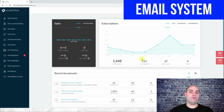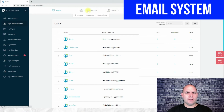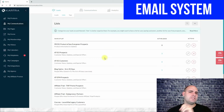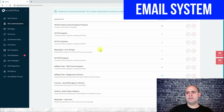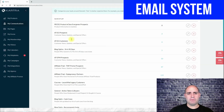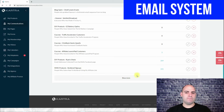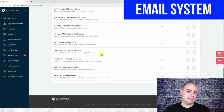All right, so jumping back over to the main page, we're going to show the email follow-up system, which I think is awesome. It's just about as good as ActiveCampaign. If you're into email marketing, it's really, really close. Now, Kartra, like pretty much any other email autoresponder, allows you to break things up into lists. You can make as many lists as you want, and you can segment your people however you please. I pretty much have these segmented by what they came in on, and I have a big sequence, which I'll show you in a second, as to what I've created.